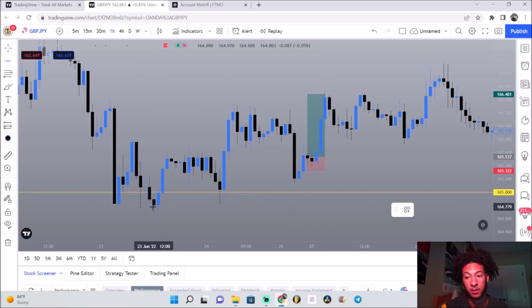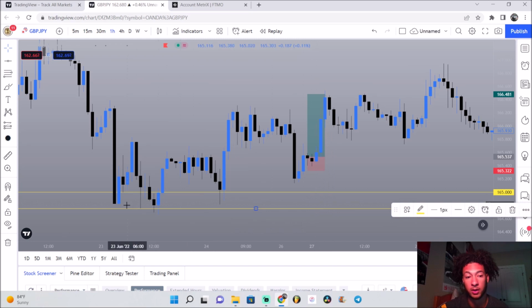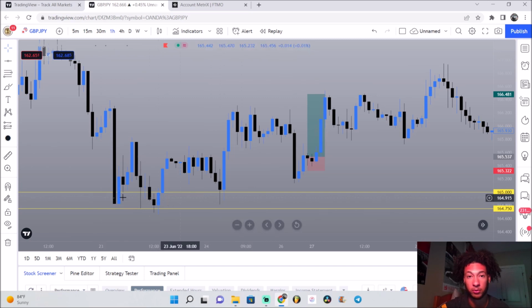Honestly, if you want to get even further into it, you could even say 164.750 QP got respected a little bit. You can see right here and right here. So you can see the touches. You can see all the support right here, right on our psych level, 165 even and 164.750 QP.